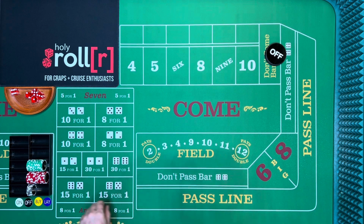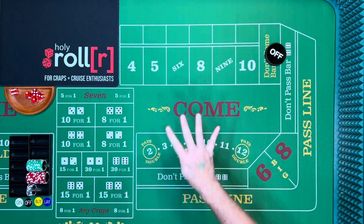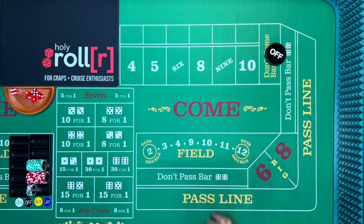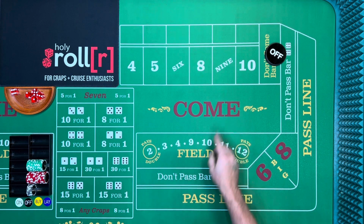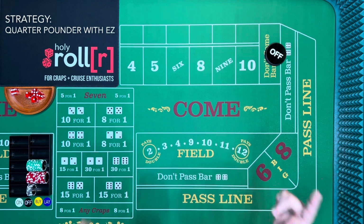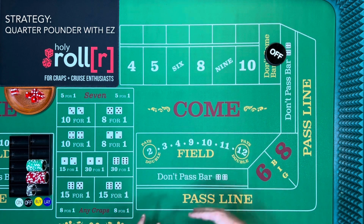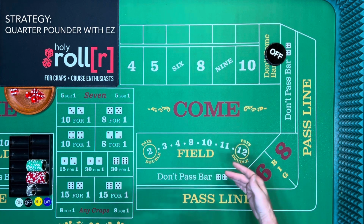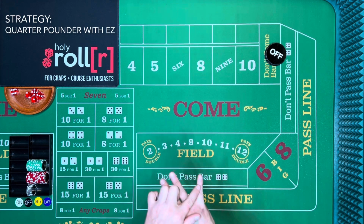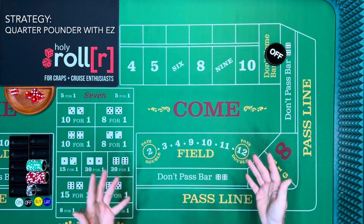Now, I did a video not too long ago about the 4 go-to strategies that I use when I go on a cruise in order to win a free cruise. Now, one of the 4 was called, what was it called? Quarter pounder with ease. The reason why I threw that one in there is because I have a rotating strategy, and my 4th go-to is the rotating strategy.